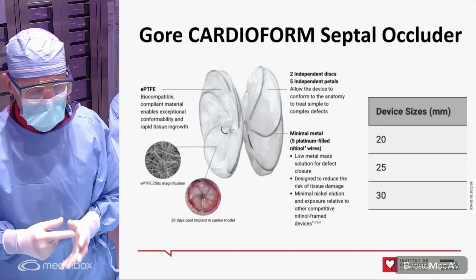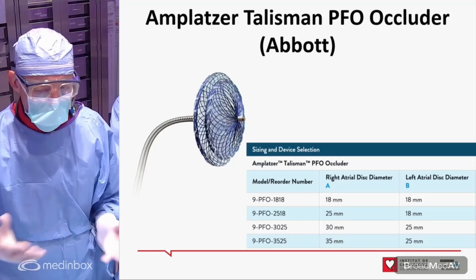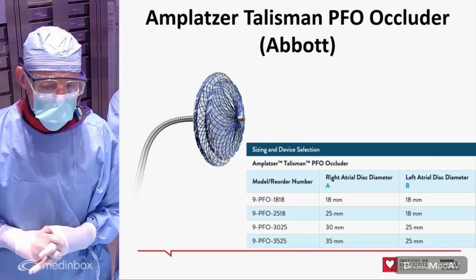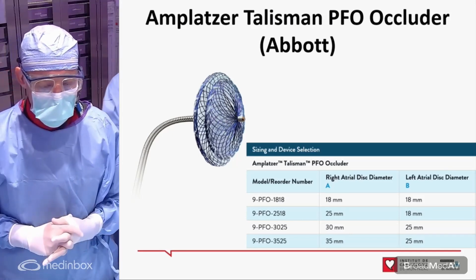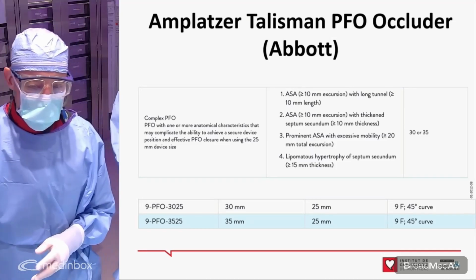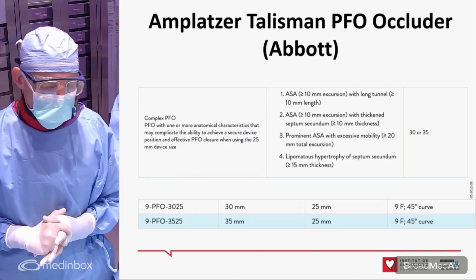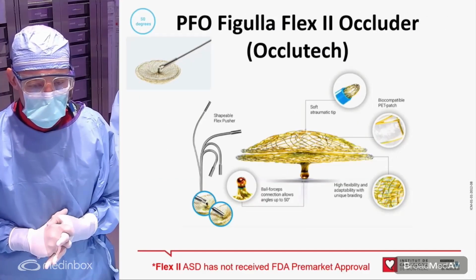Millimeter of diameter that we can deliver through a 12 French access. Next slide. We can also consider the Amplatzer Talisman PFO occluder coming in different sizes, 18, 25, 30, and 35. And next slide. If it's the Amplatzer, it is probably going to be a large one, 30 or 35, because we want to deal well with the large aneurysm.